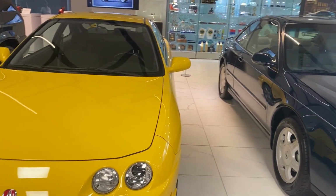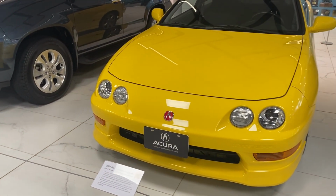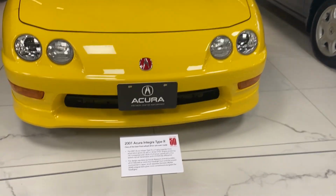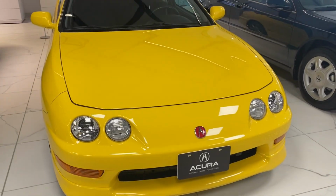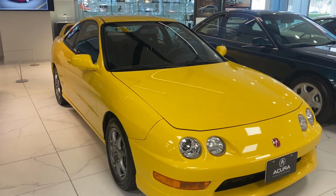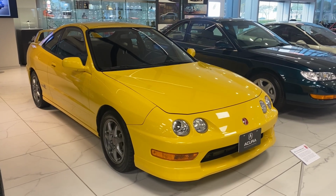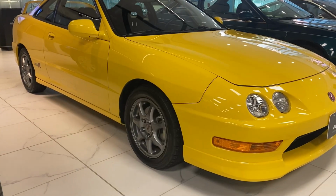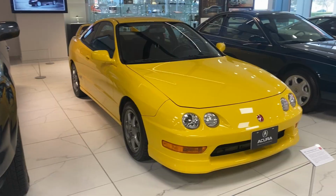Next, we got a big one here. 2001 Acura Integra Type R. Man, one of the best front-wheel drive cars ever made. I think that might be an understatement because this thing is famous as heck in this amazing bright yellow. I forgot what the specific color was called, but it's so clean, so new. It's beautiful just seeing it out here.